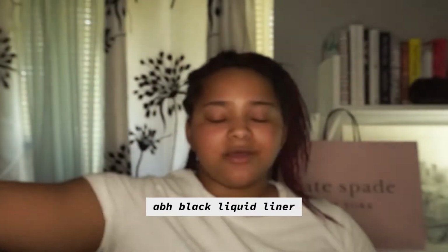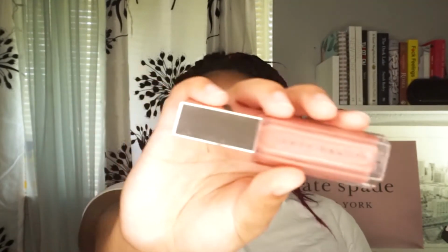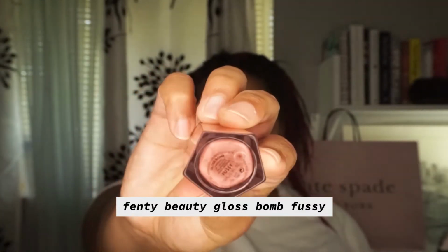Now into the makeup of my favorites. Okay, these are some new products that probably came out a while ago or they just came out recently. Either way, these are ones that I've been using. So we have Anastasia Beverly Hills liquid liner. You guys, the first time that I tried it, I actually hated it, but now it's my best friend. We go way back. Like, we just vibe and everything. Next we have my Fenty Beauty Gloss Bomb, and this is in Fussy. I like the one in Fussy. I actually like all of them. I have all of them. I have every single Gloss Bomb.